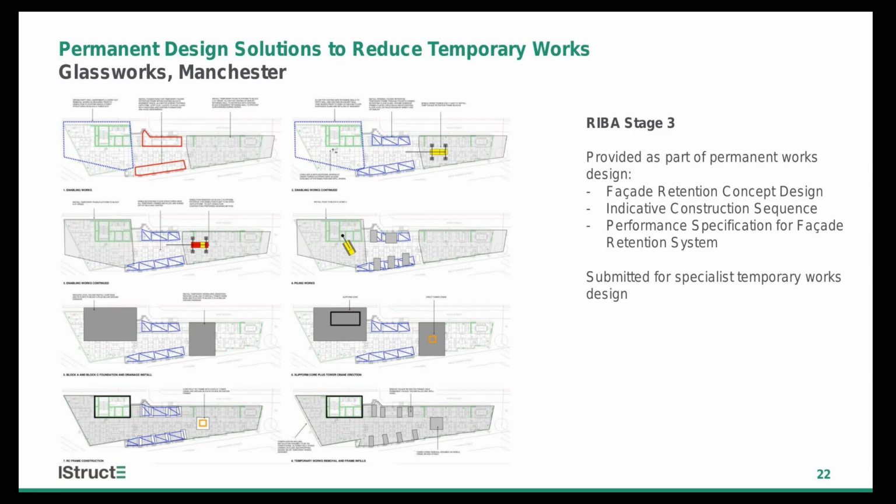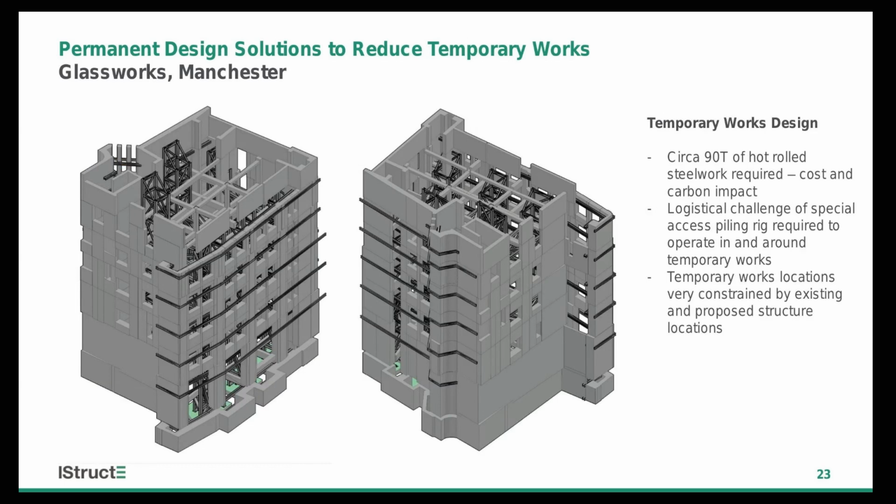So that was getting out of the ground, and then the concrete frameworks would come up sequentially, leaving pockets within them for the facade retention system to sit, and then be removed and filled in later once the permanent frame was installed. So that was the starting point that we got to.